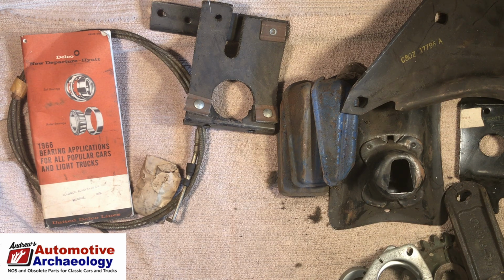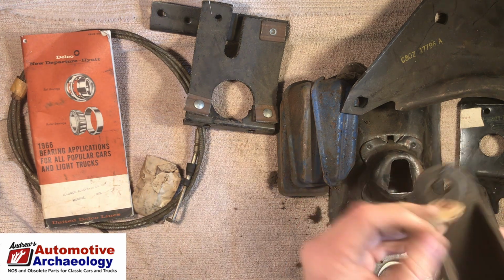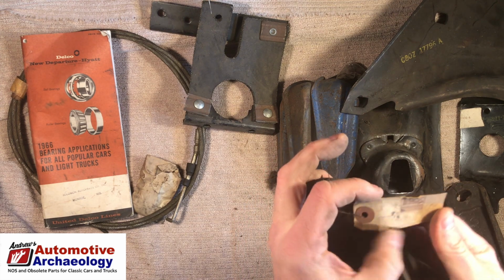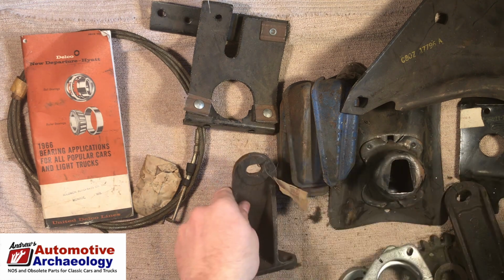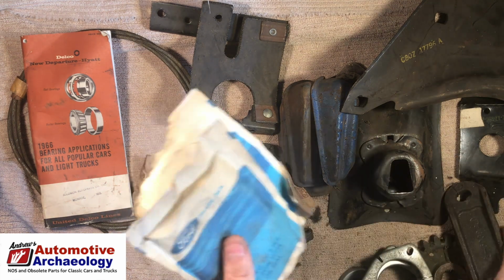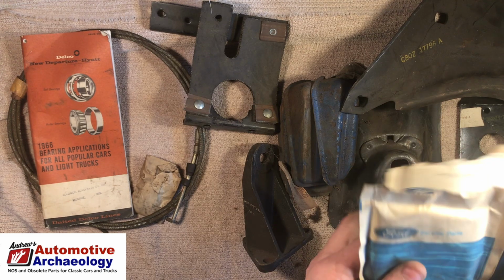That's a lot piece. Yeah, here's another one of these. That one has a tag on it. Let's see. Yeah, I can see something written on there, but it's really faint. It's going to be difficult to figure out what that is, but I can probably look it up by the engineering part number that's stamped on the part.